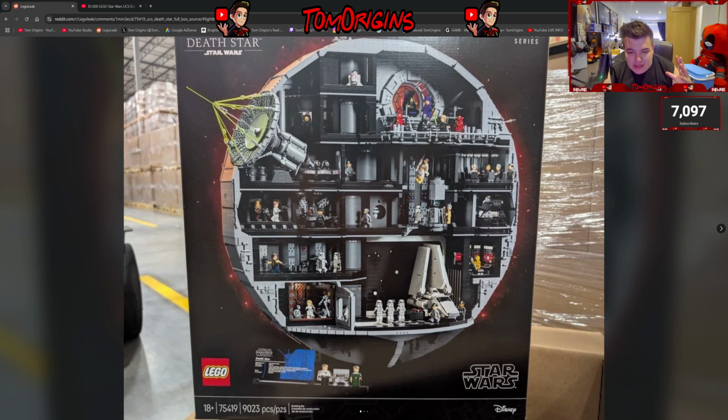It probably would take weeks, if not maybe months to build, depending how fast or slow you are with the instructions. But it's crazy that we're talking about a £1,000 set. And obviously they've got some first-timer minifigures in here. So we've got a few of the Admirals who might be brand new. I'm not too familiar with Admirals in Star Wars.